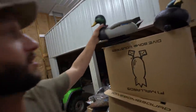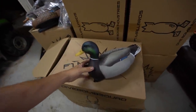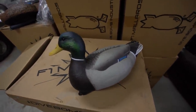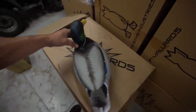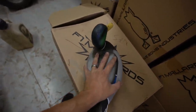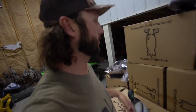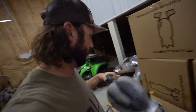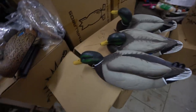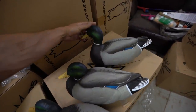But if you guys are looking for some new floaters, new socks, new silhouettes, check out Dive Bomb. Look at that floater. It does not get any better than that. And look how wide the back is. I got big hands. That is a beautiful decoy, y'all. I'm telling you. Right here, boom, boom, and boom, those are your three poses. Looking saucy. Mighty fine floater decoy right there.